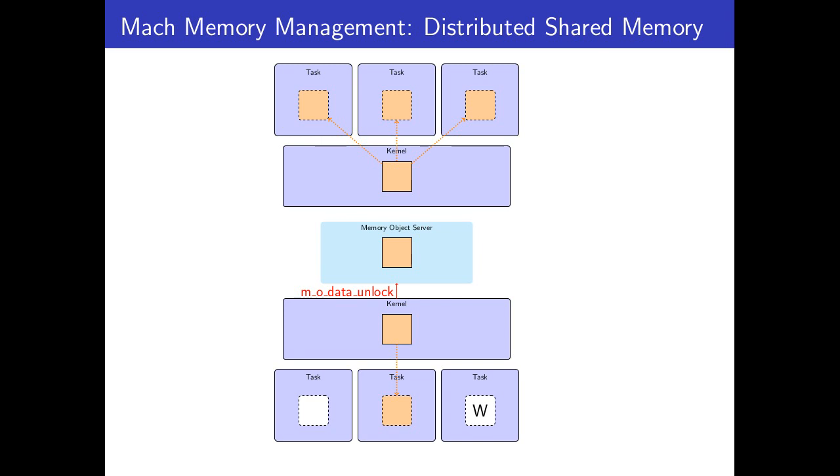RAM in the Mach model is seen as a cache for these memory object servers. The memory on the computer is like a front cache for the memory object server. The memory object server is what really is controlling the memory. So the kernel will see an attempt for write access. It will send an unlock message to the memory object server. The memory object server then says it can't give write access to this task as long as these other tasks have access, because then this copy of the memory could get out of sync with this copy of the memory.